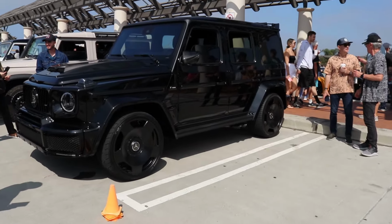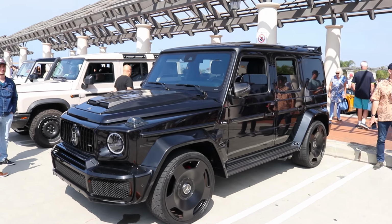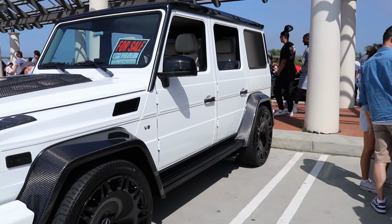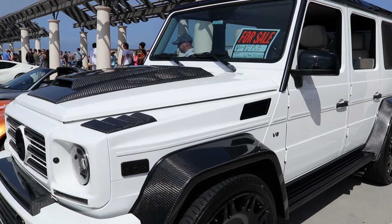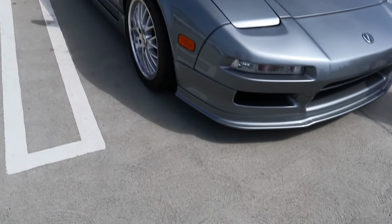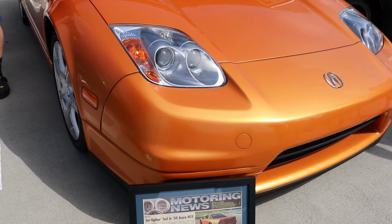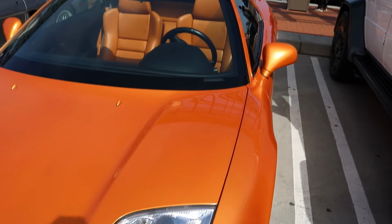Let's start off with this. This is sick right here. This one doesn't have the whole Brabus package on it, but for the white with the carbon, it's just sick. Got the two back to back, all together. This is a sick spec.